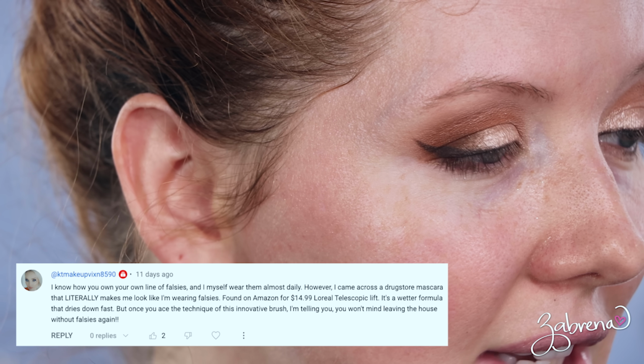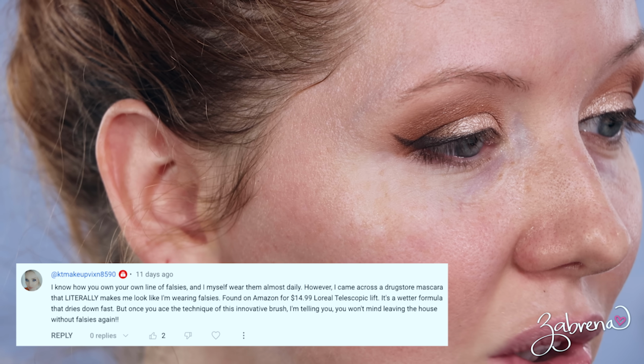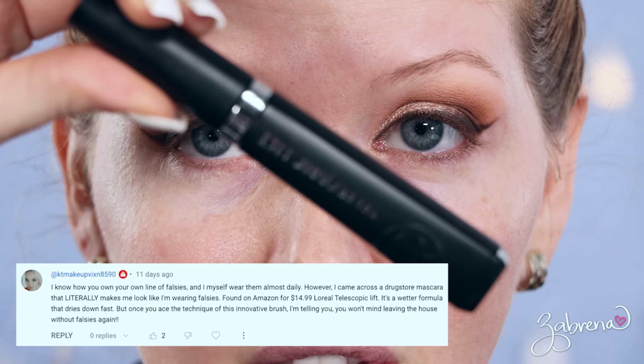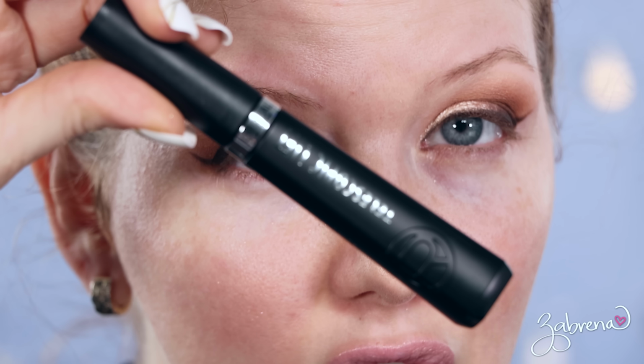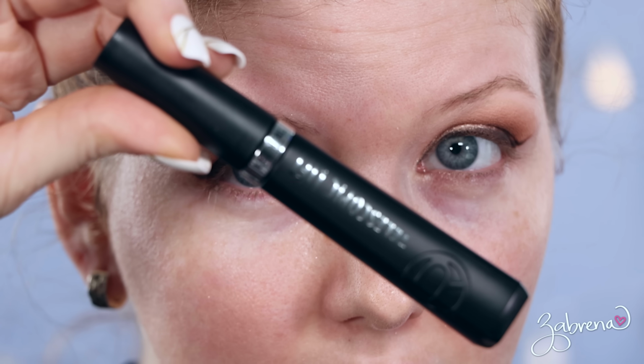Another favorite from this past year comes from KT Makeup Vixen. She recommended the L'Oreal Telescopic Lift Mascara. This looks to be a new release from everything I could see, and having talked to the lady down at the Walgreens, she said they just got these in. She said she loves this one because it makes her look like she's wearing false eyelashes without having to wear them, and she says she wears them every day. So that's a pretty amazing testimony to hear that you like them that much.